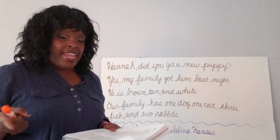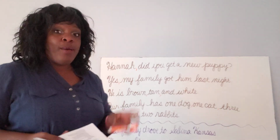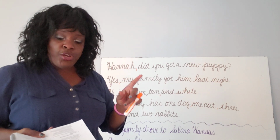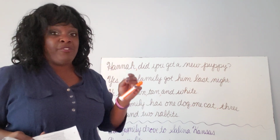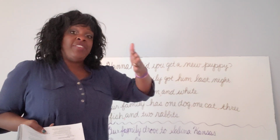Well, when we write the name of a city and a state together, we place a comma between them. So we place a comma after the state too, unless it comes at the end of a sentence. So if the state is in the beginning of the sentence, we put a comma after the state as well. So anytime you see a city with a state.